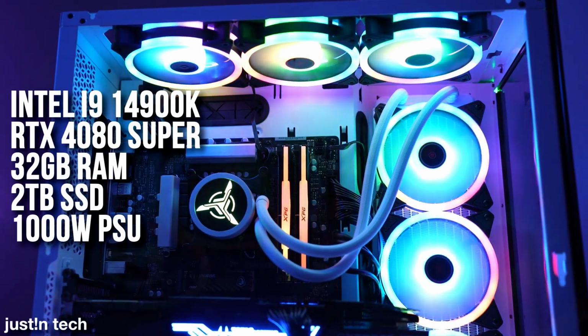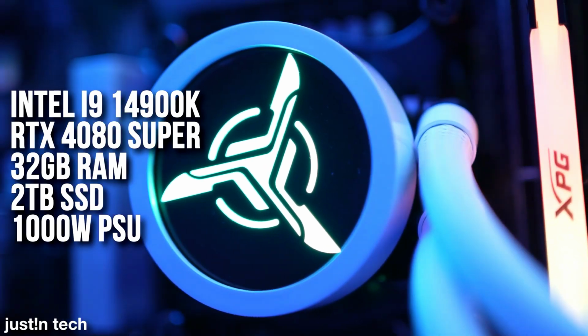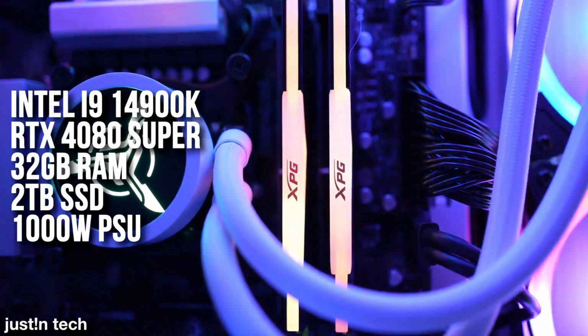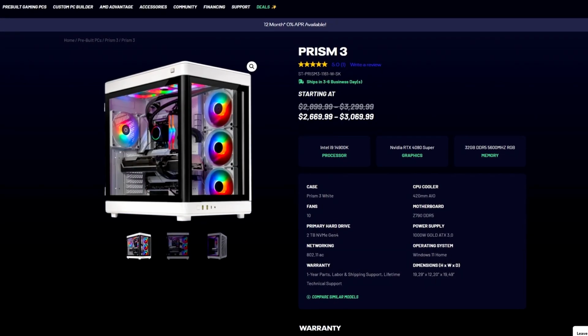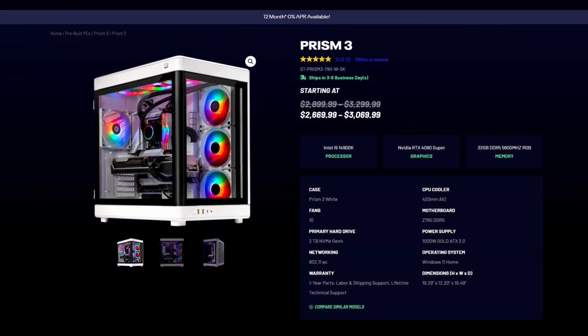But on top of that, you get 32 gigs of RAM, which is going to be much better, and you get 2 terabytes of SSD instead of 1 terabyte, so you have more space to install more games. This system is also more upgradable over time, so if you think that you are going to be swapping your components in the next few years, then this is a much better option. However, for $2,700, you are getting a system that's much better quality and is also much more upgradable over time.